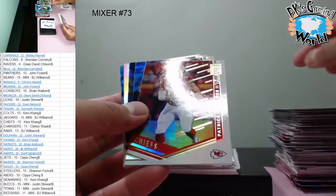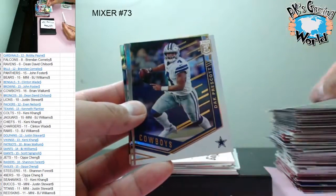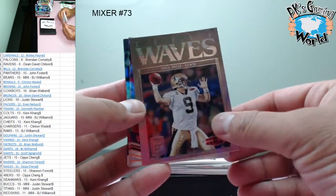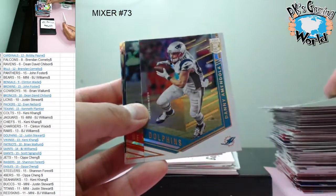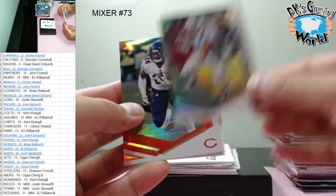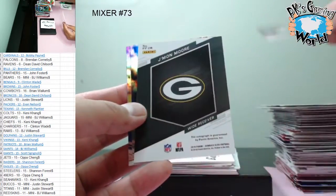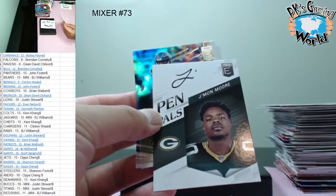Derrick Henry, Patrick Mahomes, Cam Newton, Dak Prescott, tidal wave of Drew Brees, Adam Thielen, Danny Amendola, Jordan Howard, Tyreek Hill, you got Damontre Moore.